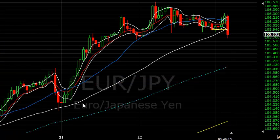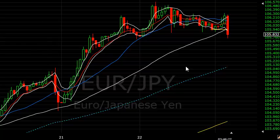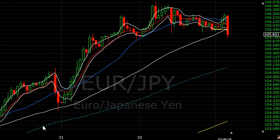But it has tested this hourly 50, as you can see, on several occasions. So it doesn't have to be, and you have to put it in perspective that euro yen's had such a tremendous run over the last week or so that it can break that.